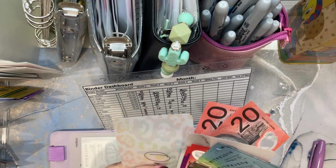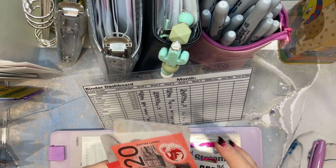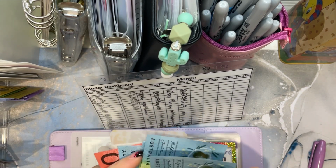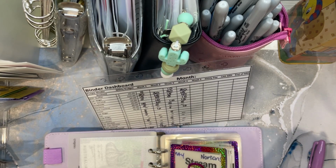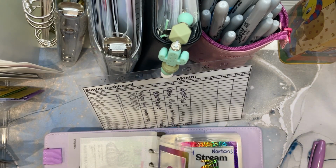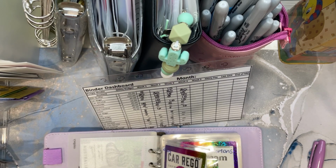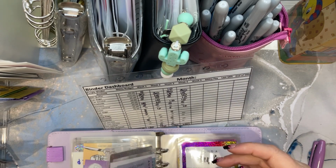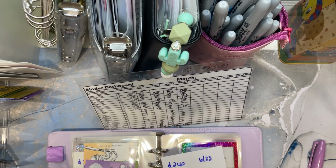So we've got 1,000, 120, 40, 60, 80, 90, 1,200, 10, 20, 30, 40, 1,240, and I'll clean off that tracker and start again. Norton's is fully funded. Pest control is fully funded. This one is not, I don't think. So what do we need with this one?